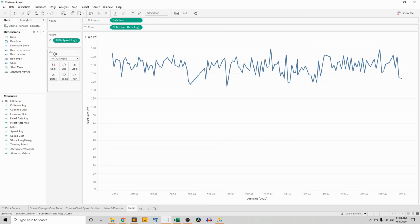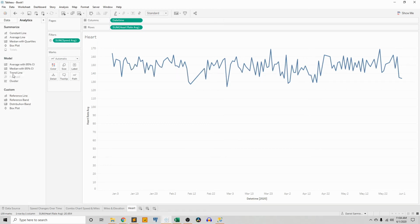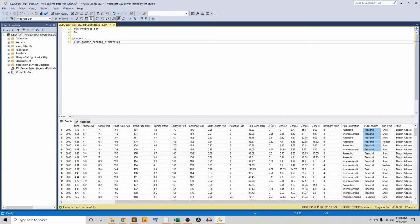So my heart rate actually hasn't even changed so much. The average heart rate hasn't changed that much, and this would have been a big shock to me, considering all the work that I put in, if I didn't do the work to transcribe the time I spent in each heart rate zone. The time that my heart spends in each range of beats per minute is going to give me the quality of data that I need to show my performance over time.